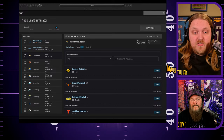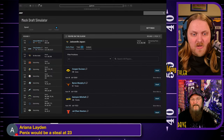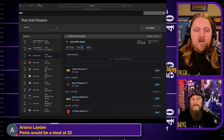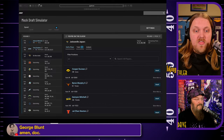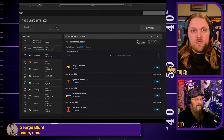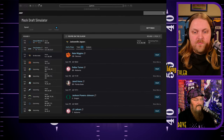Jacksonville Jaguars are another really interesting team. You could go wide receiver. I don't think they will go wide receiver. There's rumors about Brandon Ayuk. And if Ayuk ends up going there, then they're not going to have this pick anyways. So we're going to go cornerback here. We're going to go Quinyon Mitchell, cornerback out of Toledo. They need guys on the outside who can cover. They released Darius Williams, who mainly played in the slot for them.